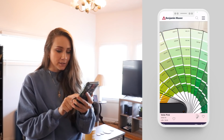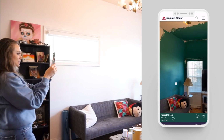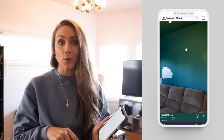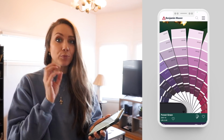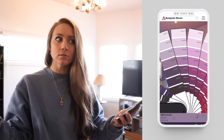So let's try something fun. You just tap what part of the picture you want to color. That's actually pretty cool. Let's look at this side. What you can also do with the app is if you have an inspiration picture of a color palette or an overall look that you want for your space, you can bring it into the app and it'll tell you all of the closest Benjamin Moore paint colors that are in that room.